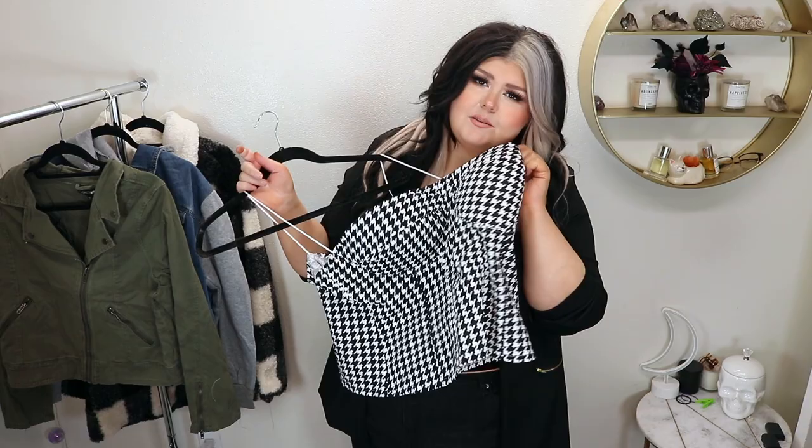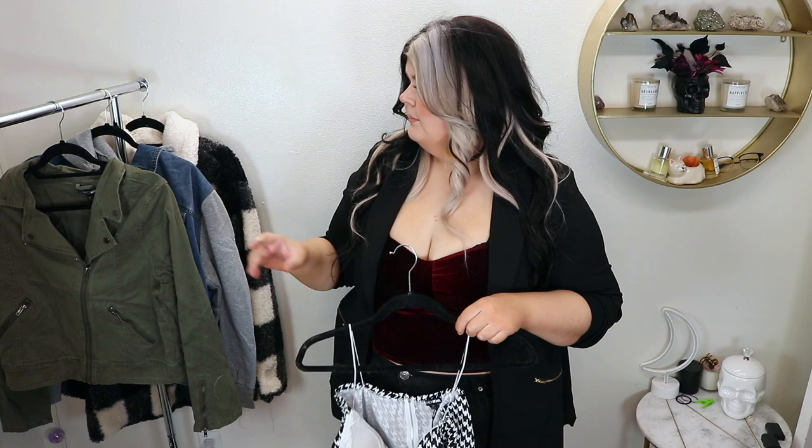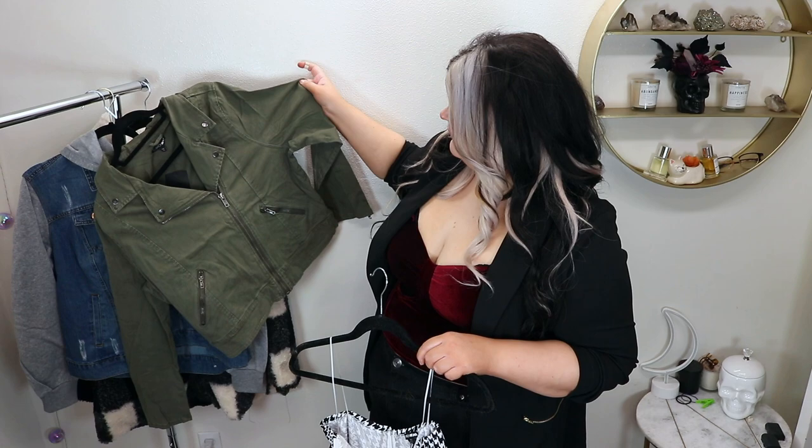I wasn't sure what to exactly pair it with, so I'm going to put it with this little olive. This looks really tiny, by the way. This does not look like a 3X, but I guess we'll see how it goes. It looks like it's going to be stretchy. So, all right, love. So here are the next two items.